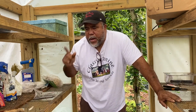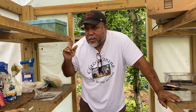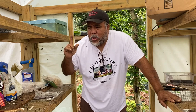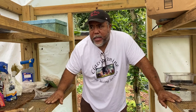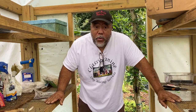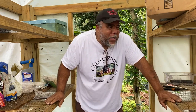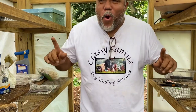I'm gonna do some baby bok choy, some broccoli, some chard and several other plants, and I'm gonna go ahead and start those in my seed trays. But yeah, let's get this show on the road and get these seeds started, because time waits on nobody, baby.